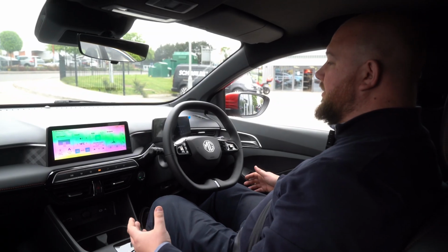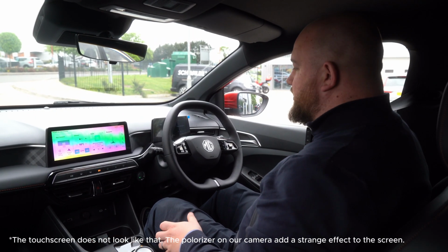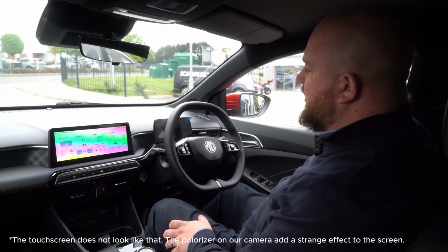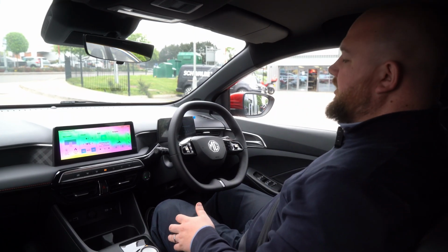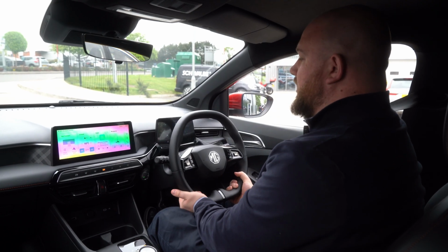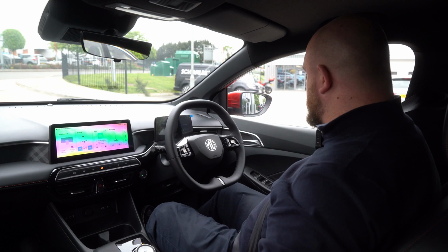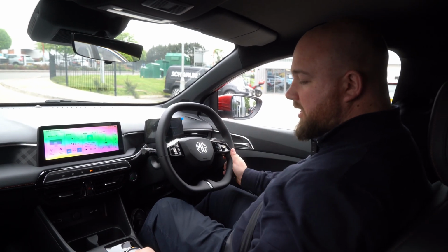The one thing that I instantly notice when I get in this car is it's really nice and comfortable. There's plenty of adjustment on the driver's seat. I know a couple of the review videos that I'd seen before we got this car mentioned the steering wheel. It does go up and down. Unfortunately, it doesn't go in and out, but it doesn't really affect me getting into a nice, comfortable position in the car. So yeah, good to go.